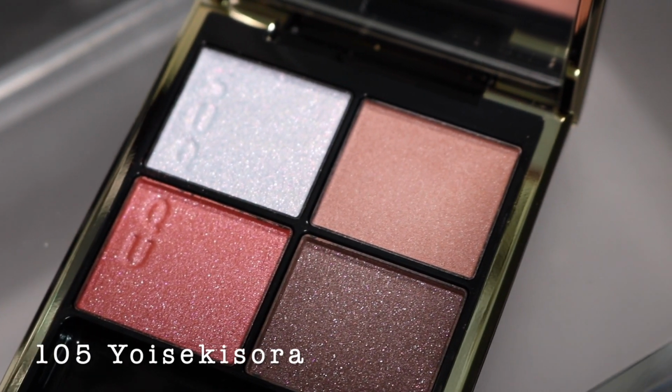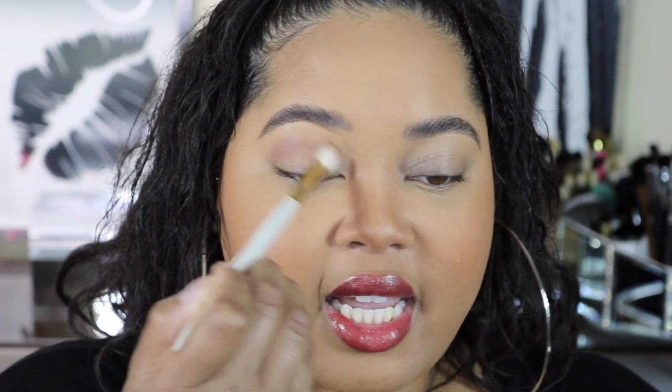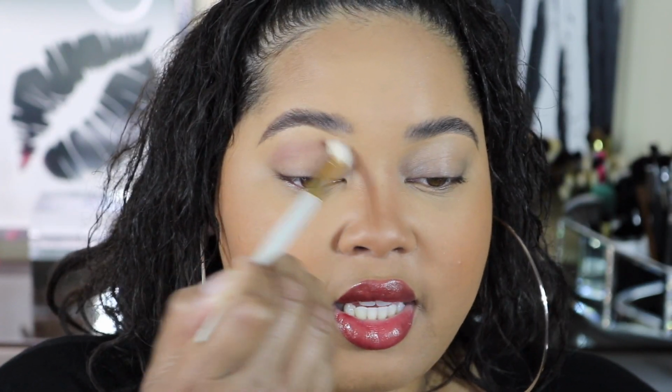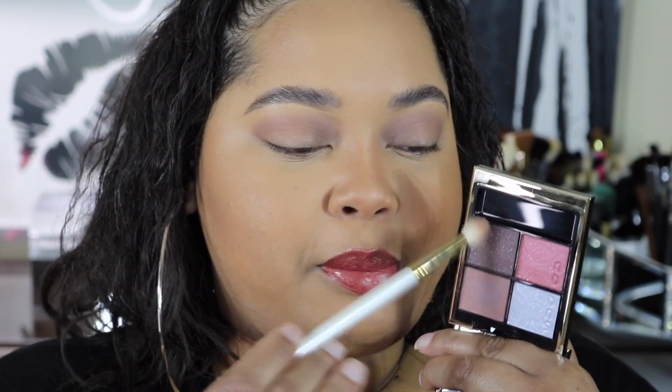Let's go into the 105 palette, and I'm going to dip into this shade with a blending brush and take that in the crease area. I'm going to take this as my crease shade back and forth. This has a nice little slip to it. Step 2, I'm going to dip into this shade right here and gently take that on the outer corner on the lid and then gradually wrap it around to connect to the crease area.